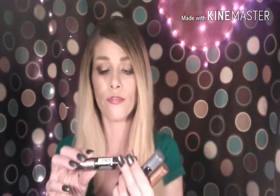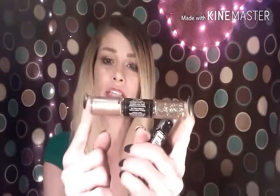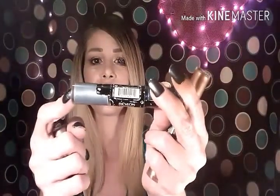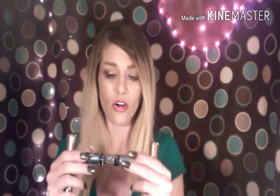These are the Revlon Photo Ready Eye Art Lid Line and Lash. They do have glitter on one end, which I don't really use a lot, and then the liquid eyeshadow is on the other end. Like I said, these are very highly pigmented. The shades that I got in these are Cobalt Crystal.